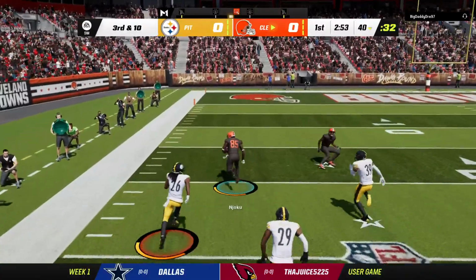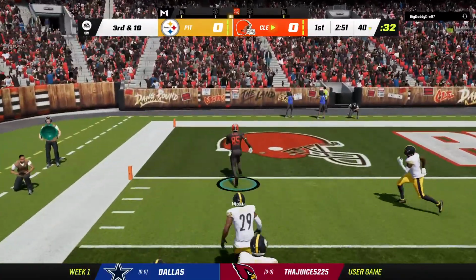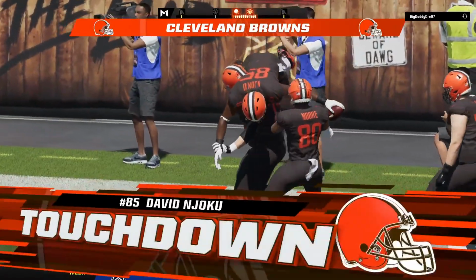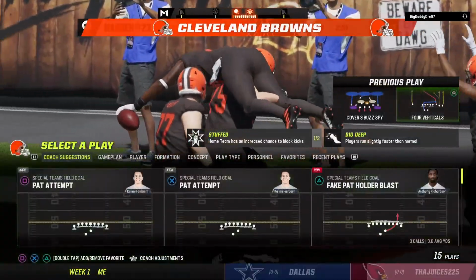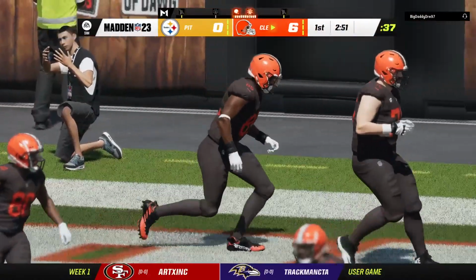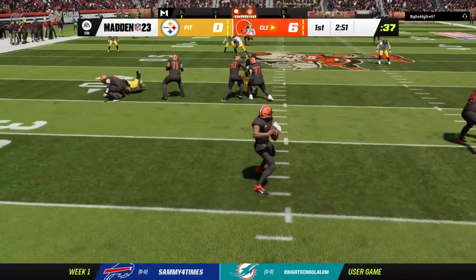He's got a man, complete. And all the way in, touchdown, Cleveland. David Njoku, 60 yards. And the Browns use the early turnover to get on the board first here in this one.